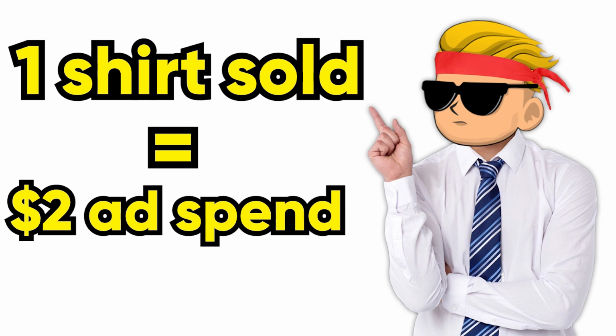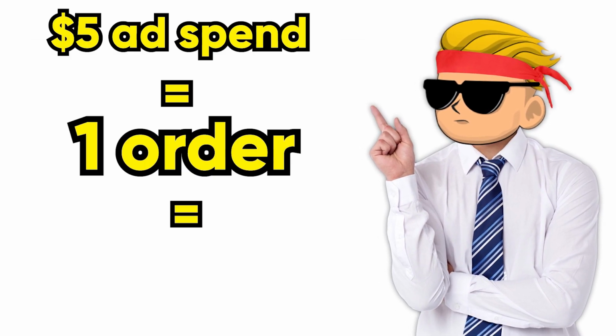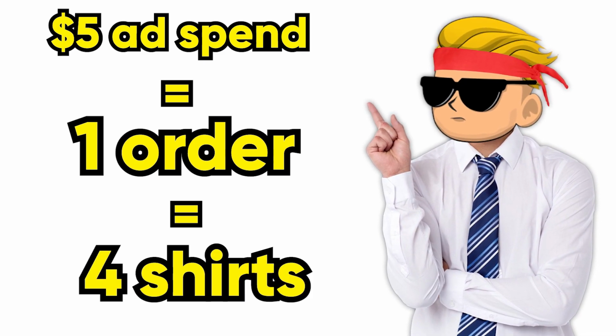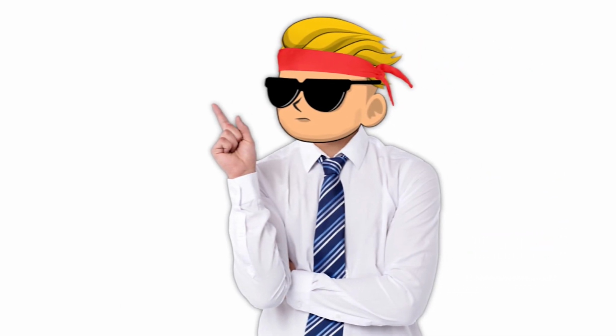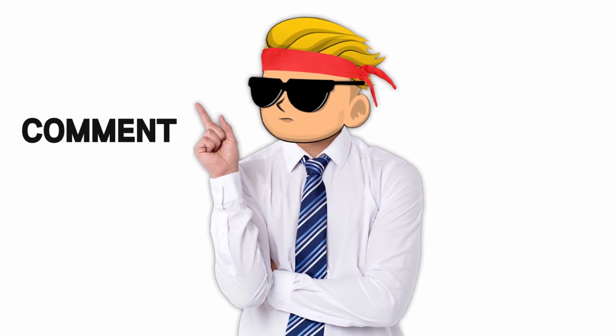But using this niche category, these squad niches, even spending $5 to get only 1 order will still be profitable, because the customer will buy more than 1 t-shirt. So you will spend the same amount of money for 1 t-shirt sale, but you will make more profit because you will sell more t-shirts. I hope this makes sense to you. If you didn't understand this point clearly, leave me a comment so I can better explain it.